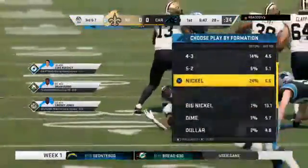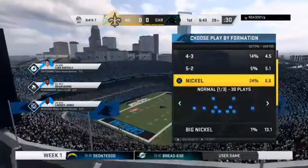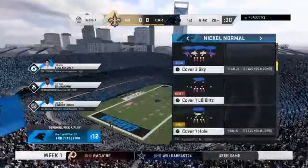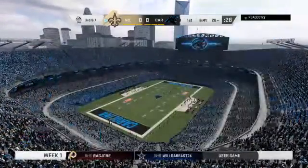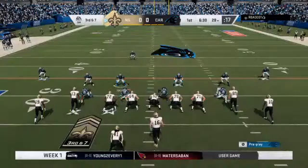Well, I think that's what they're going to need to do here in the first half. You've got to take some pressure off of this young quarterback, and no better way to do it than to establish the running game early. A tough spot here on their opening drive. This is 3rd and 7.